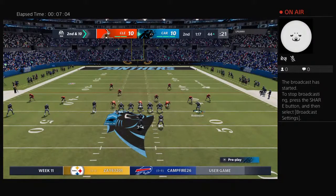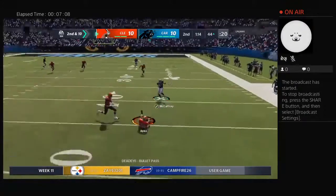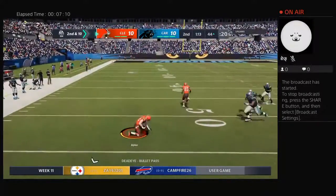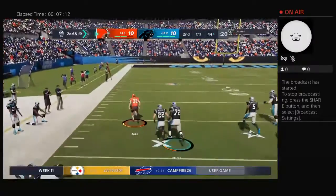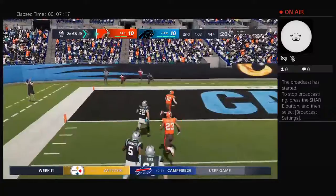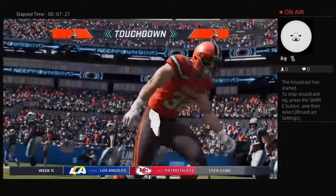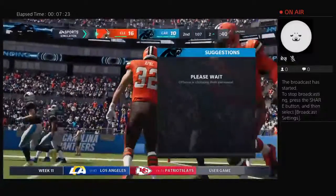Throwing again, Bridgewater on second and 10. And he fires one that's intercepted. Picked off by Troy Apke. Through an opening, and there he goes. And he takes this one back into the end zone, and the Browns defense has a touchdown.